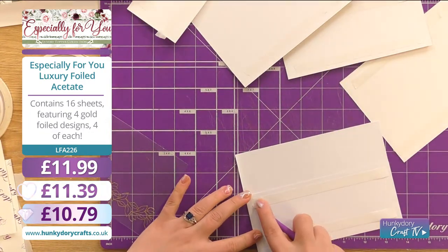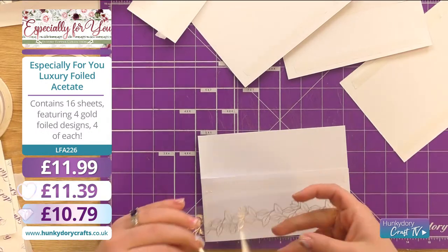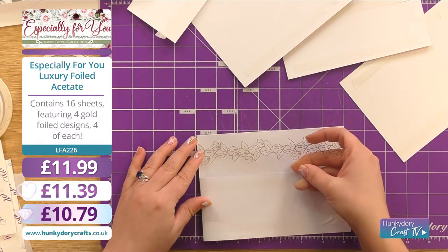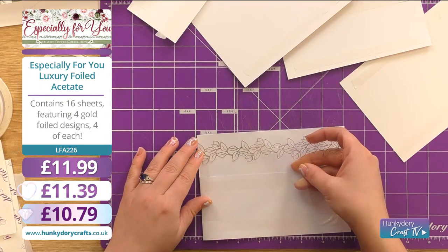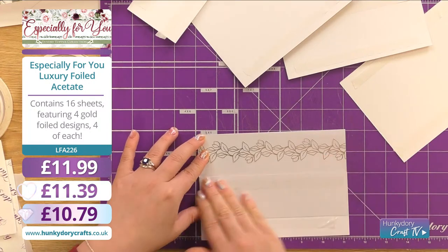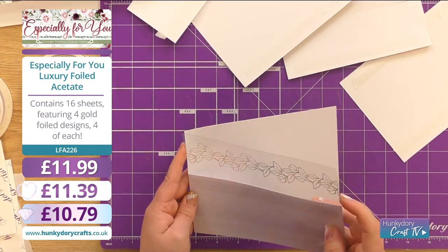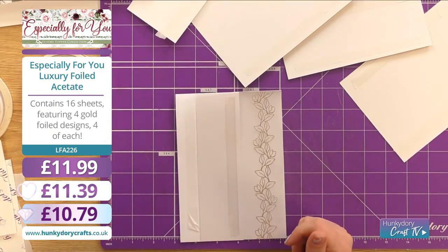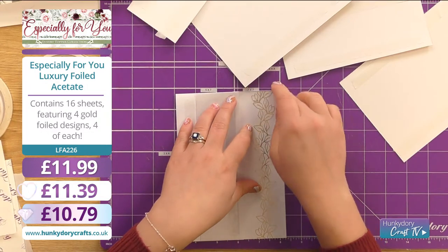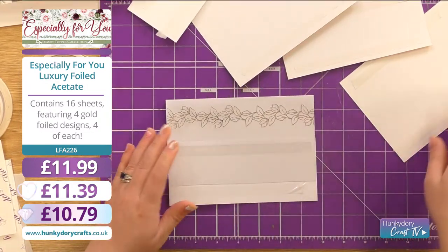I'll just take off my tape from the front of my card, and then I'm going to line this up with the edge. That's a really cool technique to piece that card back together. You obviously have the little gap at the front, but that's not an issue at all. And to be honest, it's actually easier to make this style of card because you're not having to think about that extra piece there and how we're going to hide the workings.